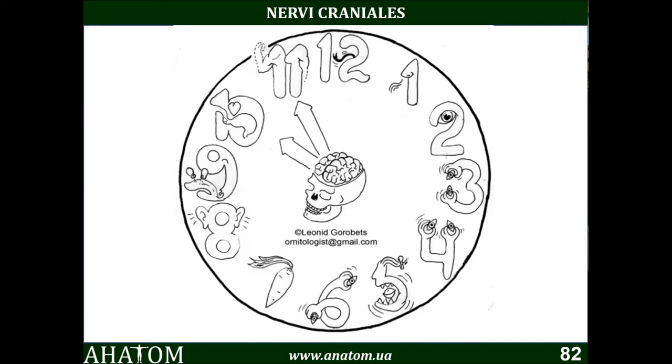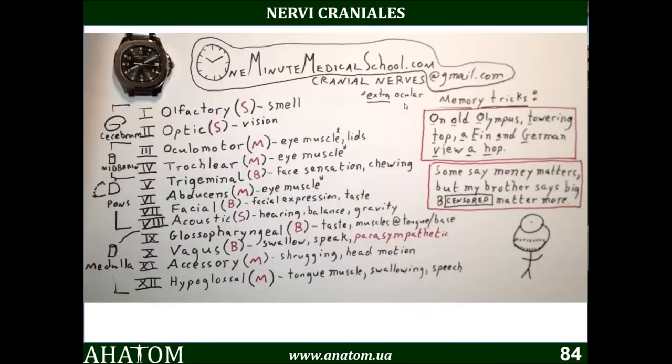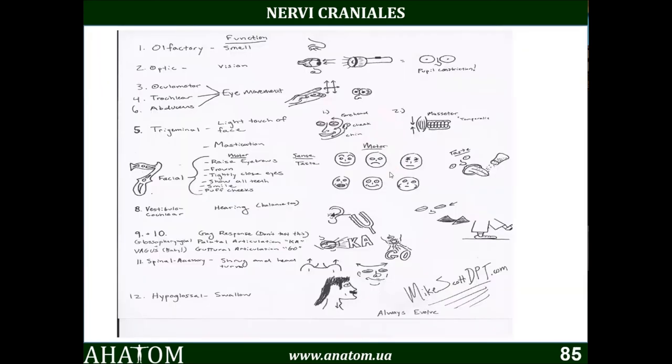Number 10, it's the vagus nerve. Drawing esophagus, stomach, heart, and this nerve innervates the intestine. A very long way, this is the vagus nerve, a very long nerve. 11 and 12 are for the shoulder girdle and for moving of the tongue. Some variants, this is schematic. You can draw in your variant on one paper.